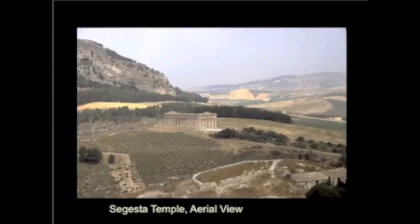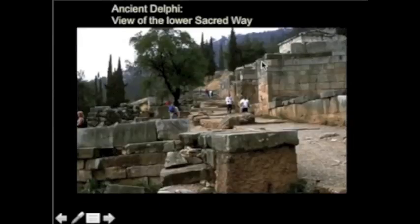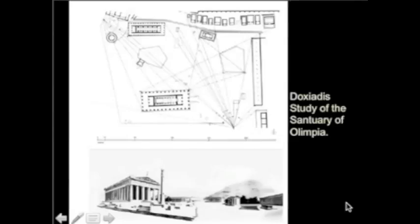Segesta in Sicily. Again, it's this kind of curved bowl of mountains surrounding this thing in three directions with views out toward the sea in another direction. This is the lower sacred way of Delphi. And Doxiadis performed this analysis on a number of sites. This is the sanctuary of Olympia.